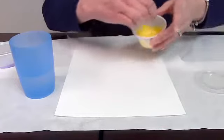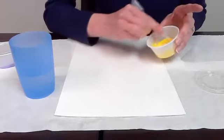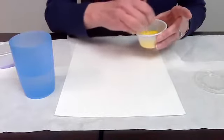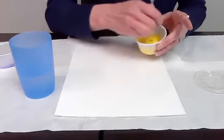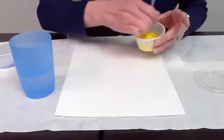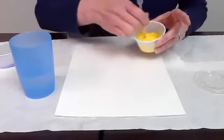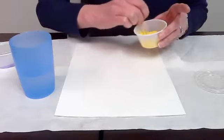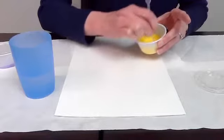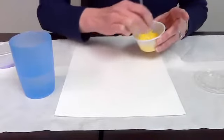I just thought I would use the supplies I have here. So you want it to be fairly smooth and to have the paint and water mixed together so that they're not chunky, or so that you can see that they're well mixed and that the water isn't just sitting on top of the paint. So we can take a few minutes to do that. Get it all together.